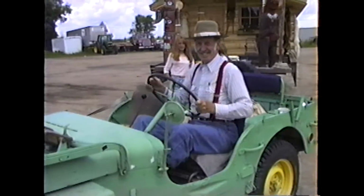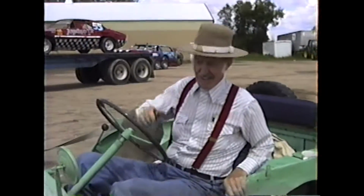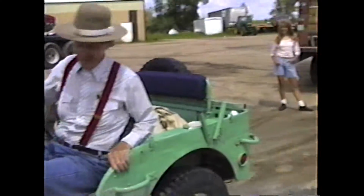What year is your Jeep? Oh, the 22. 100 old as you are. Same engine in there? Yeah. Original engine? Same dumb thing, yeah. Yeah, old Foldoe. I'm gonna back up.